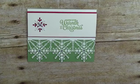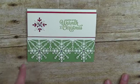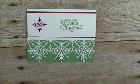Instead of cutting them out like Linda had cut them out. And then the words there from the stamp set.